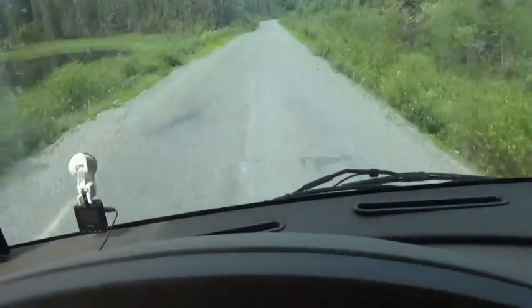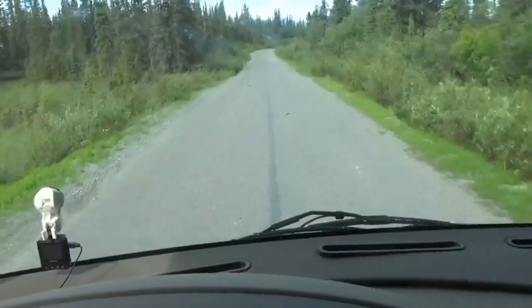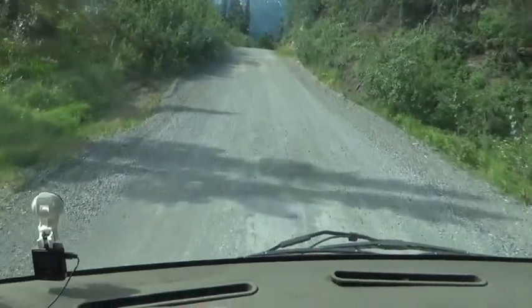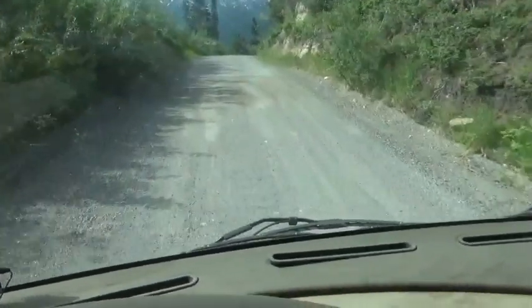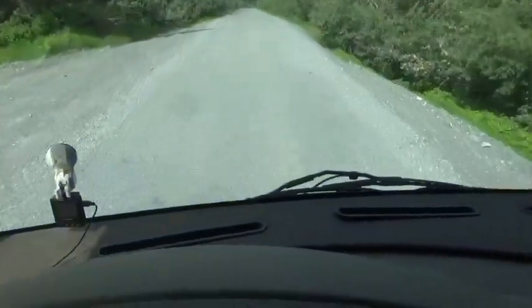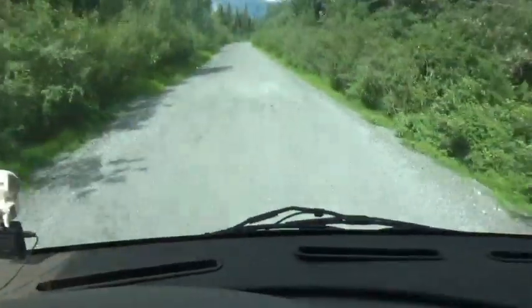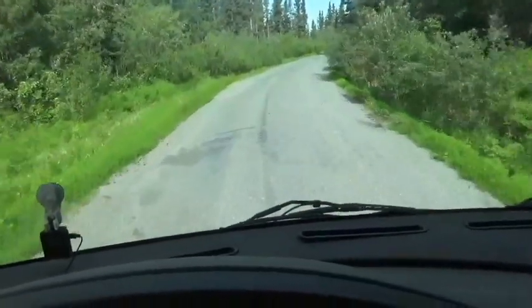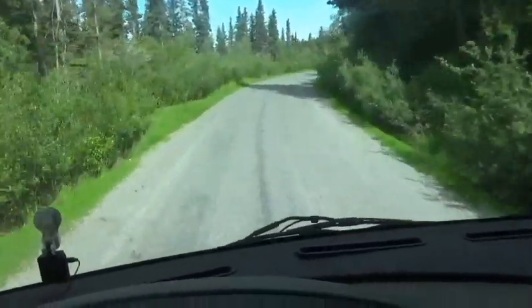Ooh, and there's the frost heave. Good grief. That really rocked me from side to side. I really hate these little washboard ridges. You can just hear your screws loosening up everywhere.